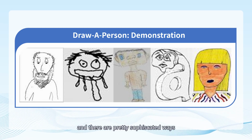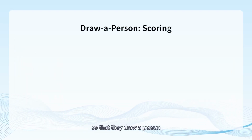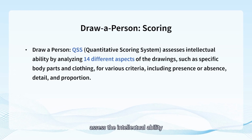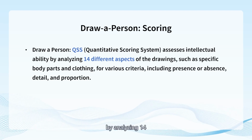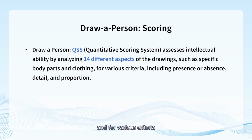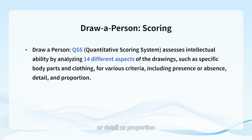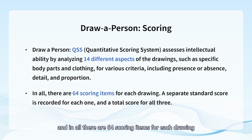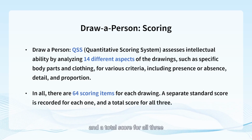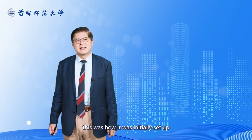And there are pretty sophisticated ways of interpreting them in the beginning. So in the Draw-A-Person, there was the quantitative scoring system, which assesses the intellectual ability by analyzing 14 different aspects of the drawings, such as the specific body parts, the clothing, and various criteria, including presence or absence, details, or proportion. And in all, there are 64 scoring items for each drawing. A separate standard score is recorded for each one, and a total score for all three. This was how it was initially set up.